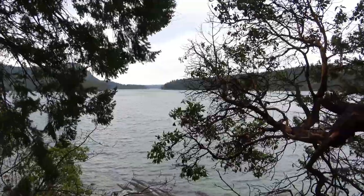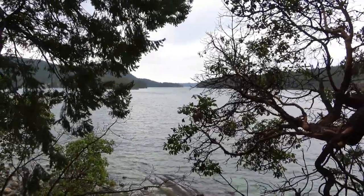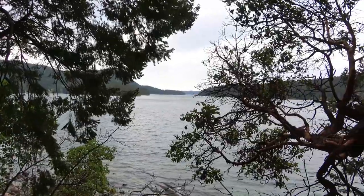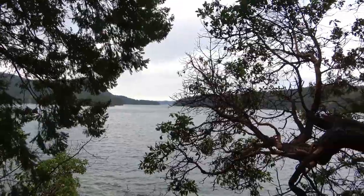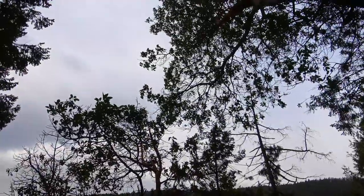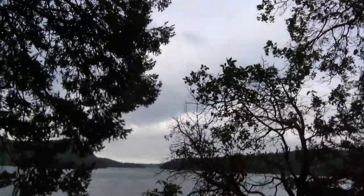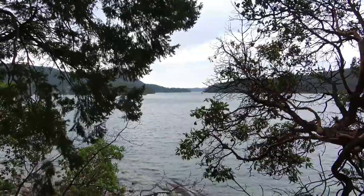And this is why we're kind of chilling in here right now. We've got probably about, I'd say 25 to 30 knots of wind blowing outside the bay. Right now we're just getting big gusts inside of here, really whipping the trees around. But we're hoping this will die down around noon and we'll sneak out in the window and make it back to Brentwood.